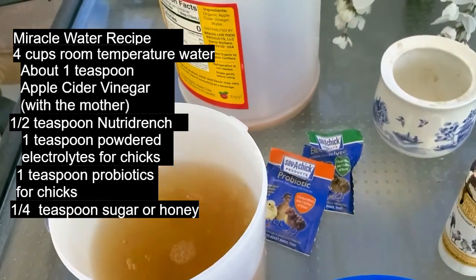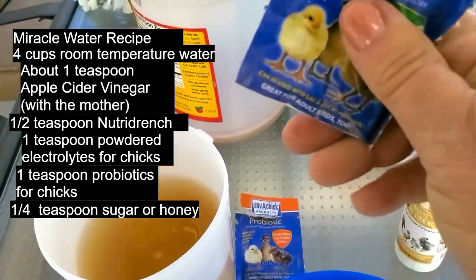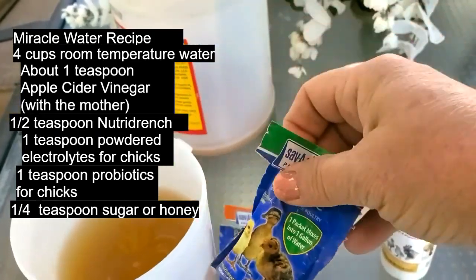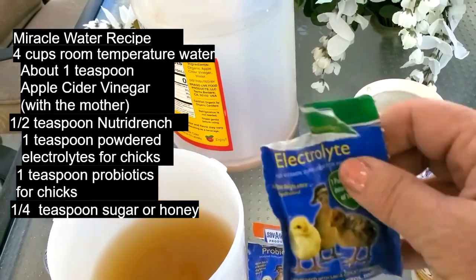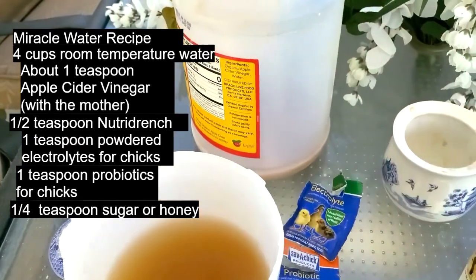Probably add a little bit more electrolytes. It got a little bit clumpy in there, as I haven't had chicks since last year. So, oh well, it'll dissolve. There, that's a little better.